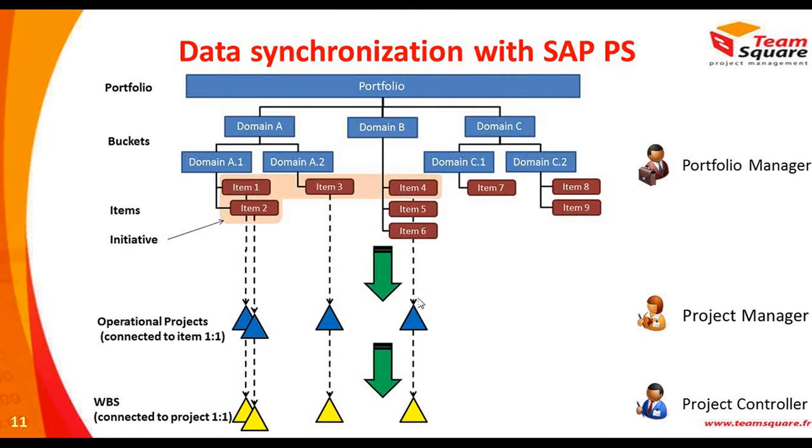In the portfolio area on the top, where the portfolio manager will do that job, we have a portfolio structure which can be divided into several domains. It could be different buckets or functions, organizational areas. It really depends on your business and how you want to structure your different portfolios and your buckets. Within each bucket, you will have what we call the items. The items will represent a project, for instance, or any item you want to monitor at the portfolio level.